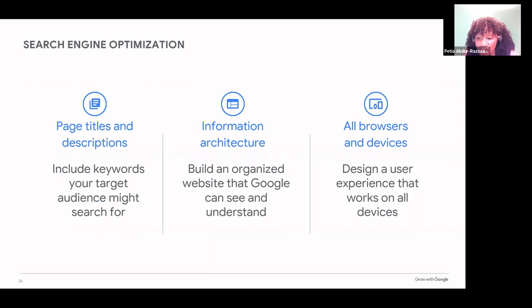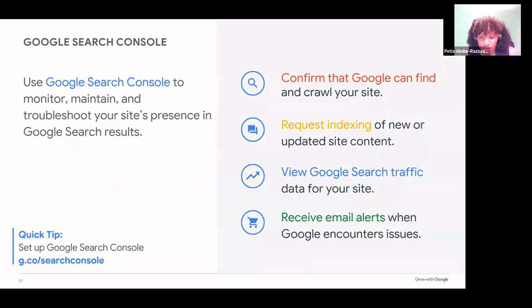So your website should include descriptive page titles and accurate page descriptions, and this should be different for every single page of your website. Many content management systems include areas where you can add them for each page. Remember information architecture? We spoke about that way down in the presentation. Information architecture helps both your human visitors as well as Google to interpret the content of your website. And remember to design your website to be compatible for all browsers, devices, device types, and sizes, including desktops, tablets, and smartphones.